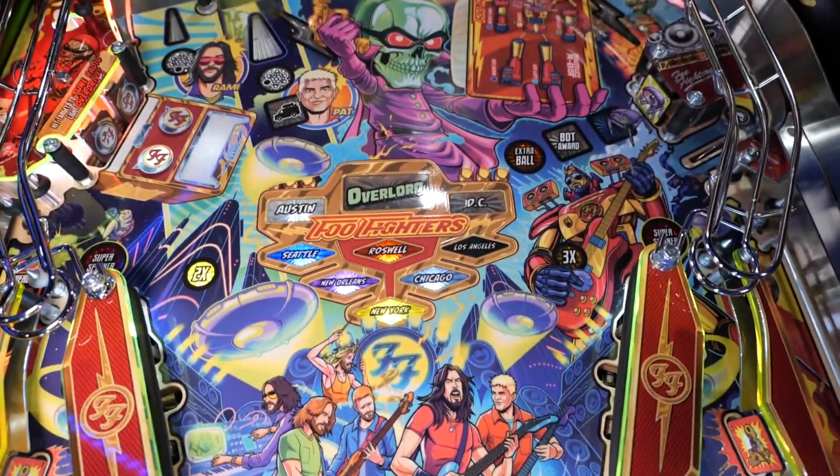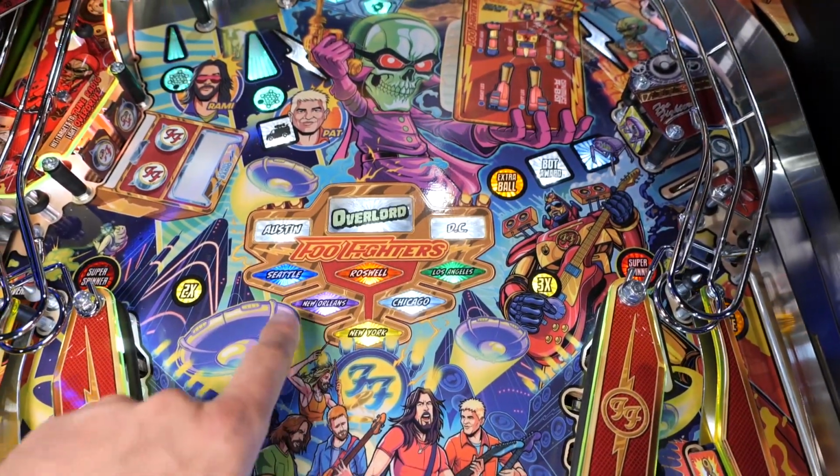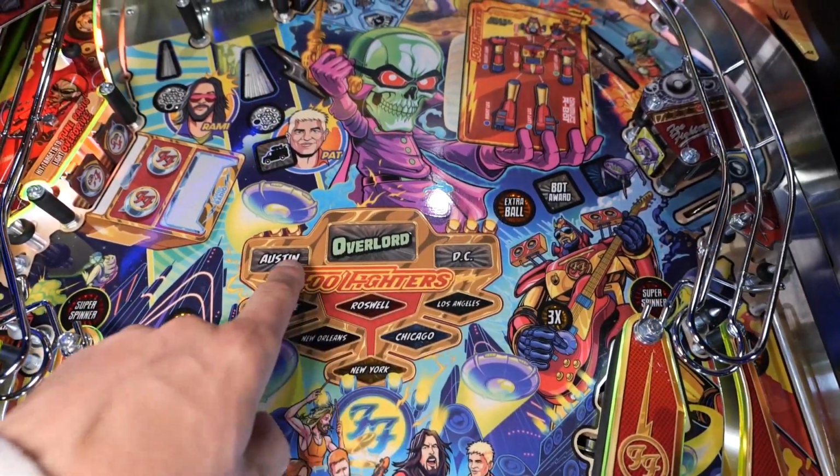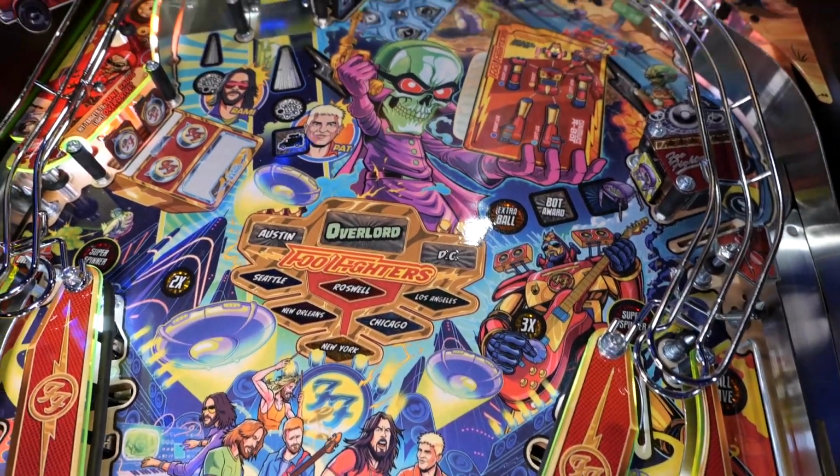Earlier on, I described the modes. You can see them here: New York, New Orleans, Chicago, Los Angeles, Roswell, Seattle. Then the 2 mini wizard modes, Austin and DC. Of course, the Overlord mode.